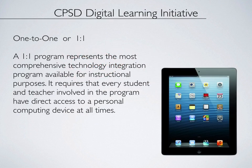We are very excited to say that we were the first public school district in the state of Mississippi to implement a one-to-one digital initiative. A one-to-one program is the most comprehensive technology program available for instructional purposes. It does require, though, that every student and every teacher have direct access to a personal device at all times.